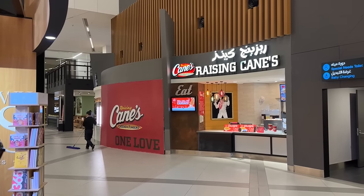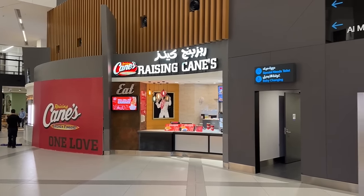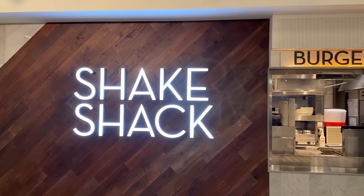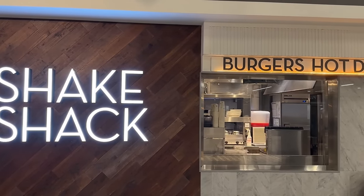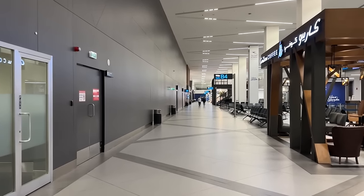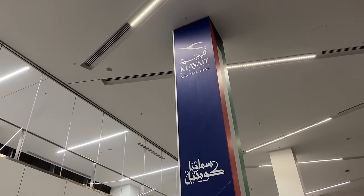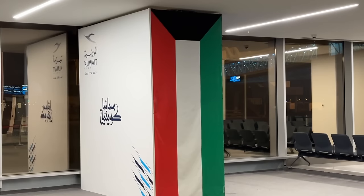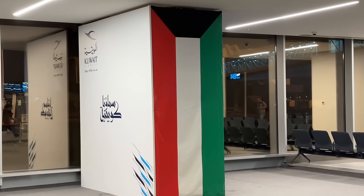The second I was out of the duty-free shop, I found it comical to find things like a Raisin Cane's, Shake Shack, Starbucks, and McDonald's, like I never left the United States. There are two levels. Terminal 4, the bottom level where we are, is all of the bus gates, and then upstairs is the jet bridges. There's also lounges on both levels, and we will see those.